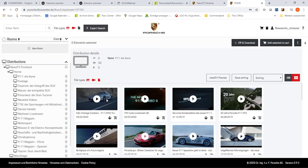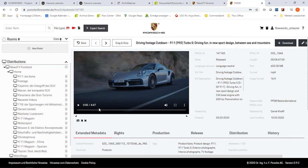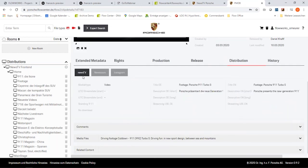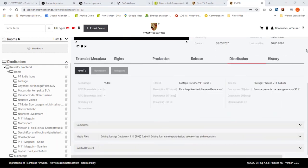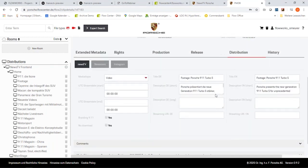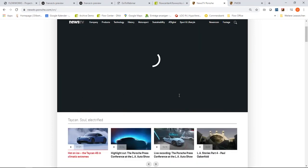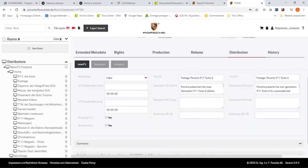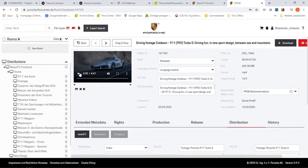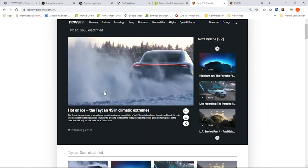And if I double click on this particular video, I'm doing the same thing that we did before. I'm opening the media container. And you can see here the metadata Porsche obviously looks very different. And if I go to distribution, I can see my different distribution channels. I've only got rights to News TV, but I can see the metadata, which is currently being published in News TV. Oops, let me just go to the edit mode, see it better. So I can change the metadata in the back end here, and that gets picked up in the front end there. So this metadata, in this case in English, we typed it in 2 languages, but I'm on the .com site, so it's picking up the English metadata from here. Okay, so same system, different look. And maybe just a little bit fresher.